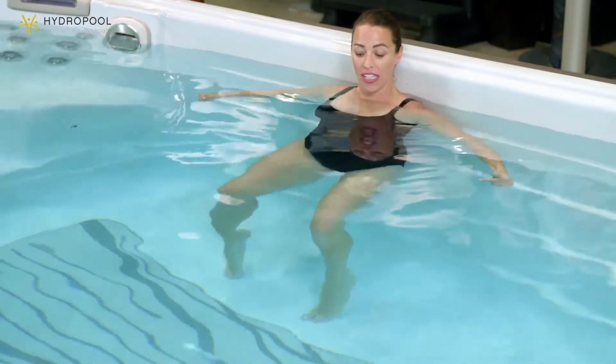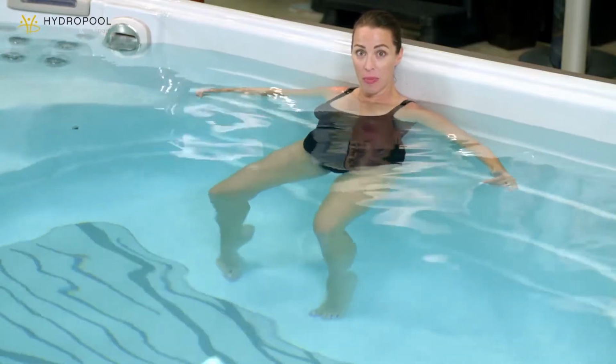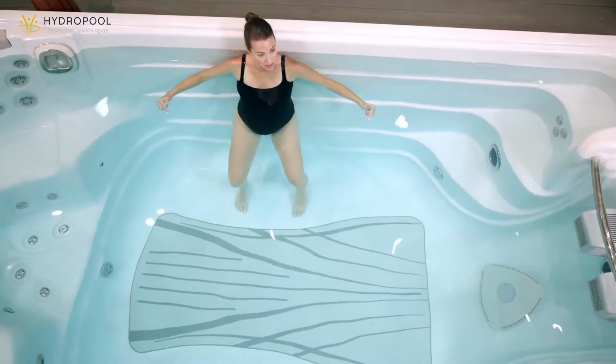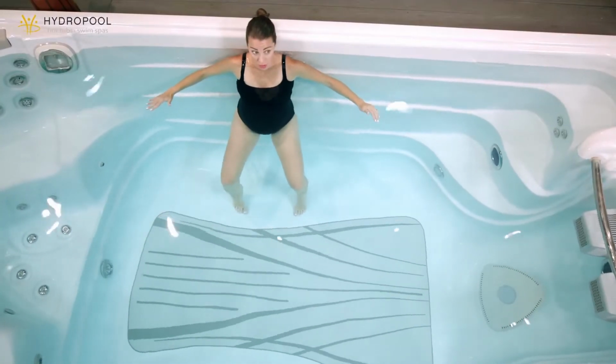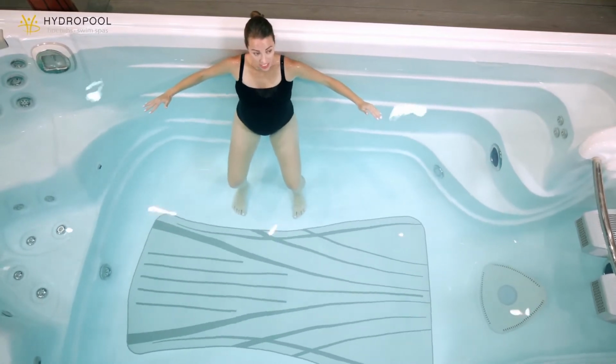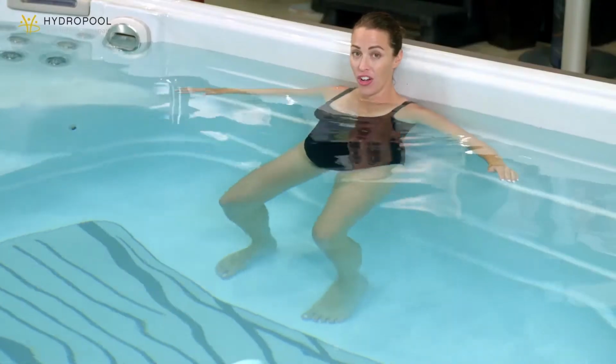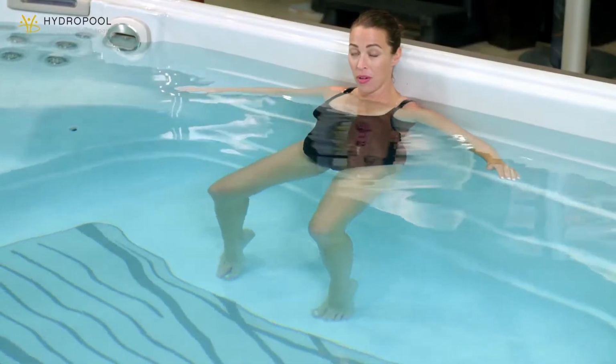pressed into the wall. So you're gonna lift up the heels and then press them down. Lift up the heels, press them down. Good. So shoulders stay right where they are, heels lift up and press down. Heels lift up and press down. Good. Few more here, up and down.